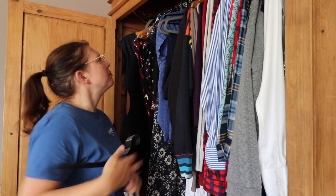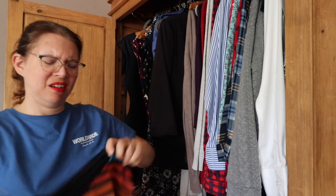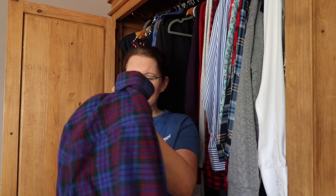Too pale, quite big and sloppy, and I don't really like the colour stripe anymore. That's going. I did like this, but it's shrunk and it's just not long enough, and it just doesn't fit. It's a little bit too small, but it's also not really long enough, so that's going.